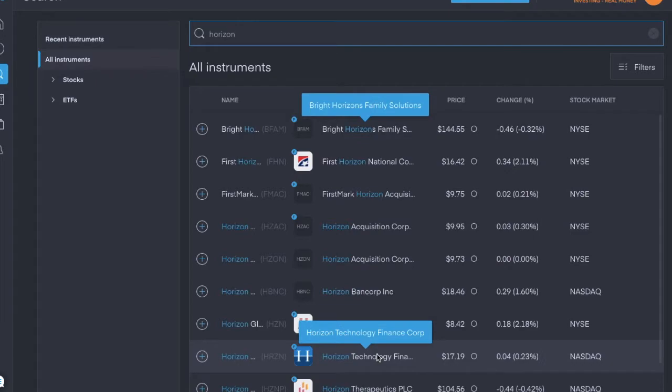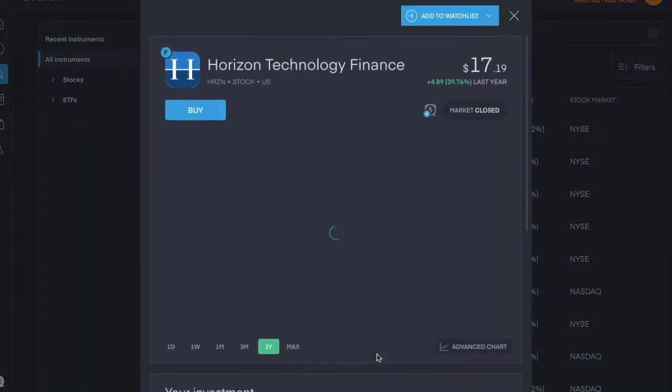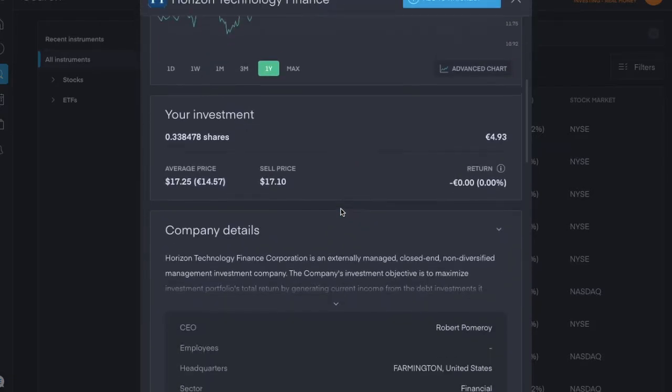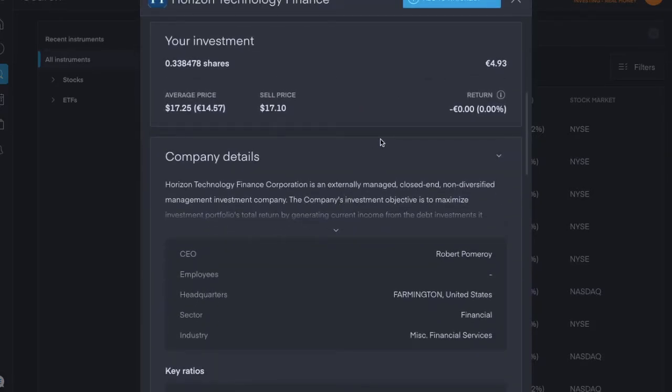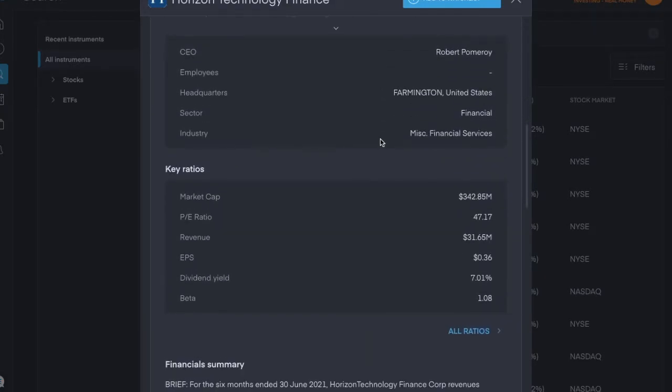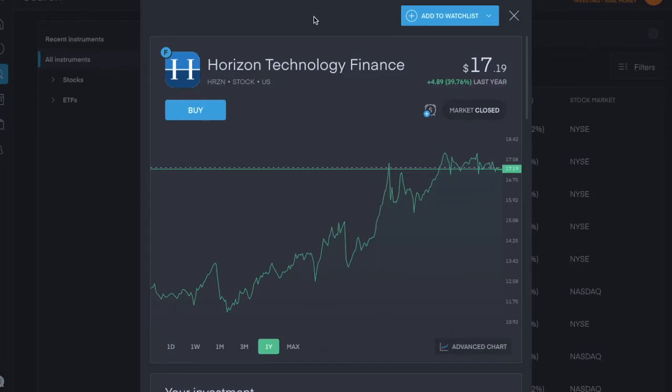The next one is Horizon Technology Finance Corp. So ticker symbol is HRZN. And it's in the miscellaneous financial services industry in the financial sector. It's an externally managed, closed-end, non-diversified management investment company. So it's based in Farmington in the United States. The current dividend yield is 7%. The earnings per share is 36 cents. The PE ratio is 47.17, and the current market cap is 342.85 million. So it's currently trading for $17 per share, and the last dividend I received was for 8 cents per share.